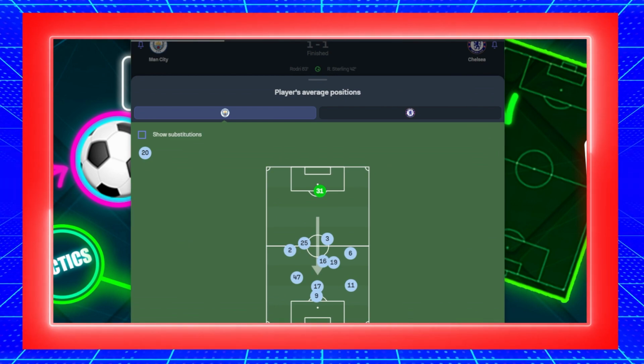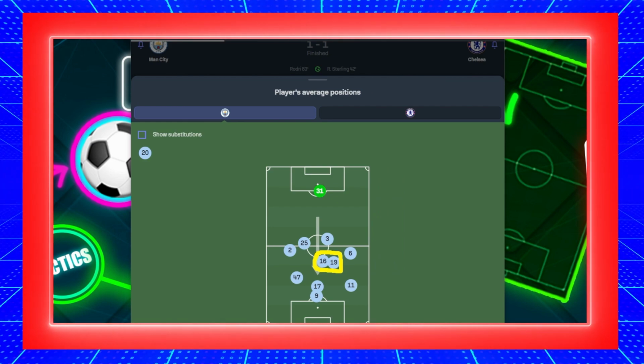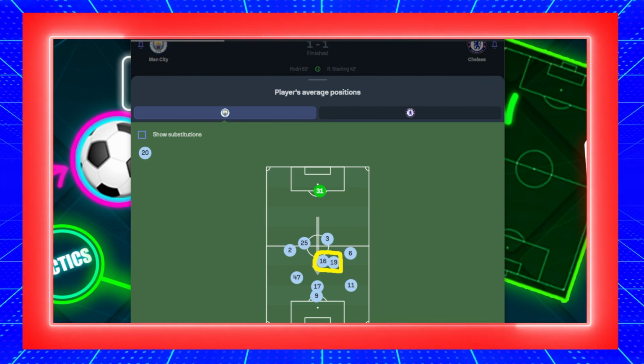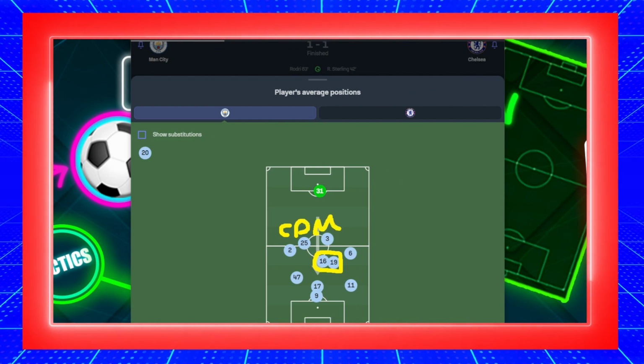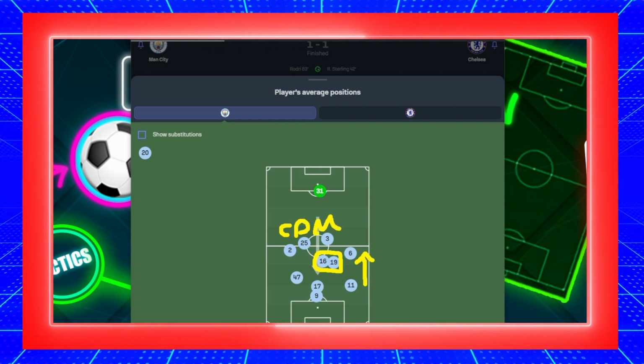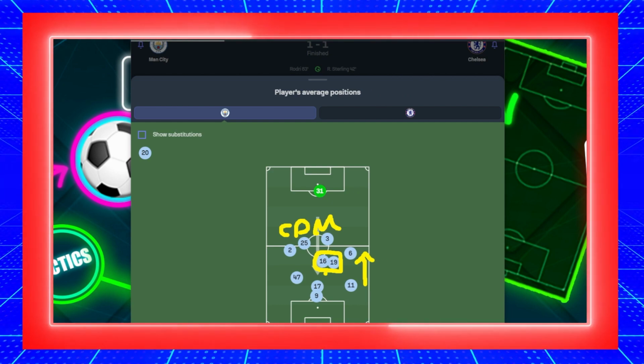So this is Manchester City. And the first thing I want you to notice is where Julian Alvarez is. He's next to Rodri, who is obviously the main dictator and the central defensive midfielder for this Man City side. But Alvarez ends up dropping a little bit deeper, almost as an extra centre mid, to try and rotate the ball round. This is because they couldn't get through the centre of the pitch.